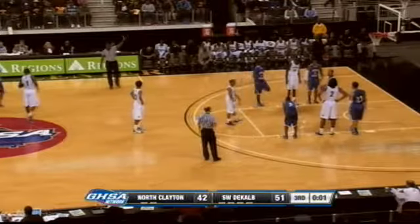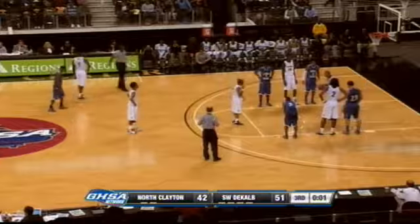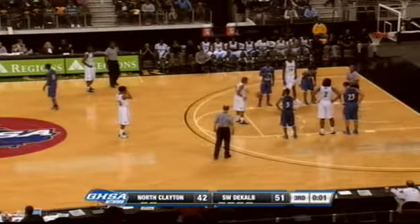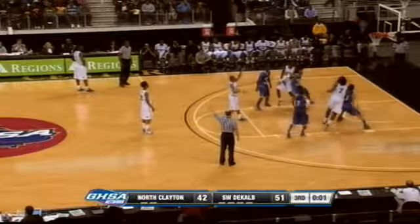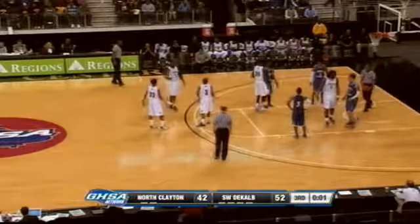You rebound the basketball for North Clayton and you're in a much closer basketball game. 9 points, much worse in my opinion than 5. And with under a second to go, Turner's back at the free throw line. Left-hander knocks down the first one. It was a 1-and-1 opportunity, so he'll get a second.